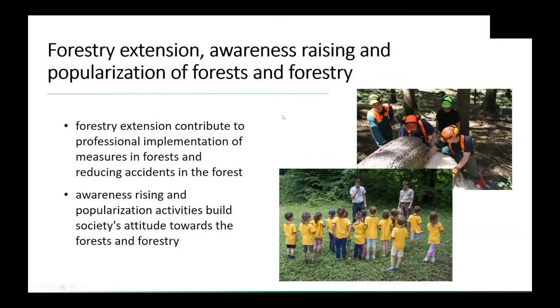Besides research, forest extension, awareness raising and popularization of forest and forestry is also very important. Forest extension contributes to professional implementation of measures on the one hand, and also to reducing accidents in the forest. The Slovenia Forest Service organizes workshops, seminars, excursions, and also performs individual consulting with forest owners, mainly when the forest owner and district forester go to the forest to mark the trees or to discuss some silviculture measures that should be done in the owner's forest. On the other hand, awareness raising and popularization activities build society's attitude towards the forest and forestry.